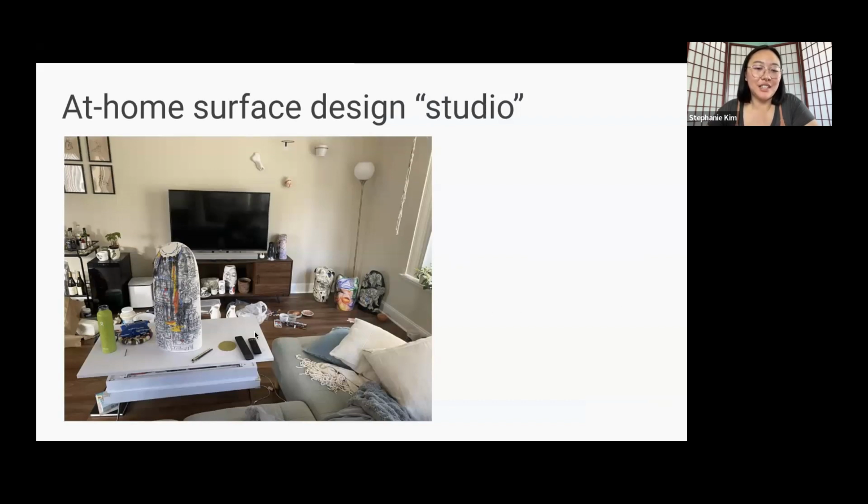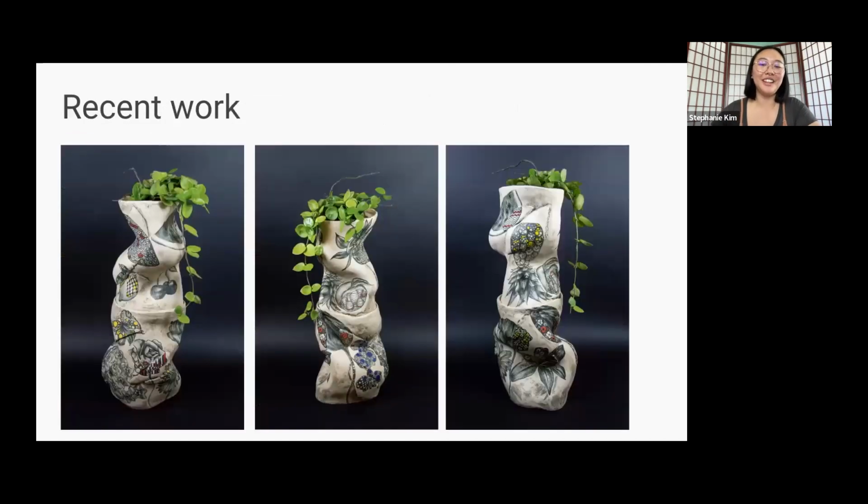Really, I just have this lift top coffee table and I put all of my work there. And then I just sit on the couch for hours and watch a lot of TV while I work on my stuff. I think that's really where I spend most of my time, all this surface stuff, because it is pretty tedious, but I really enjoy drawing something so tedious while having some trashy show in the background.